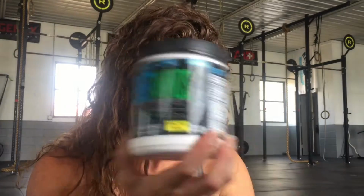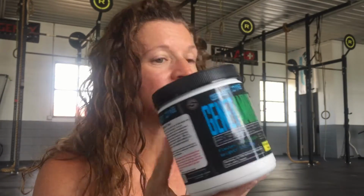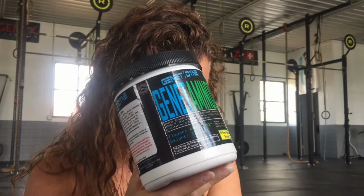It does have caffeine, so if you're a soda addict and you're trying to kick your soda habit, this is decent in a pinch. And like I said, you can read the details on their website or you can talk to me in person. I'm just giving you the quick and dirty. This is $25, and you would use 1 scoop, and there's 30 servings in here, okay?